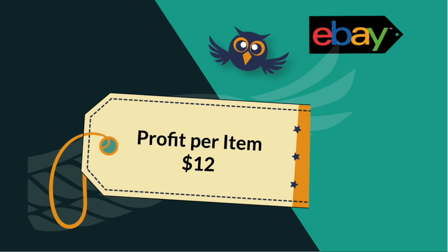Profit per item was kind of sad, $12. Which is definitely down from profit per item in May. It's just the way it is. Sometimes you just have months that are slower and you can get discouraged. Trust me, I get discouraged too, but you just got to keep going.